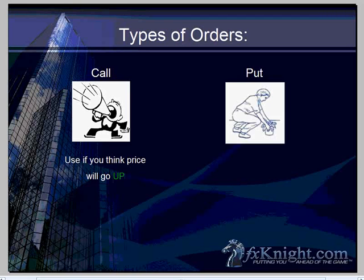And for this, I use the example of putting something down on the ground. In other words, you would buy a put. You're still buying a contract, but you buy a put if you expect the price to go down because you're going to exercise the contract at a lower price than what you bought it at. Call up, put down.